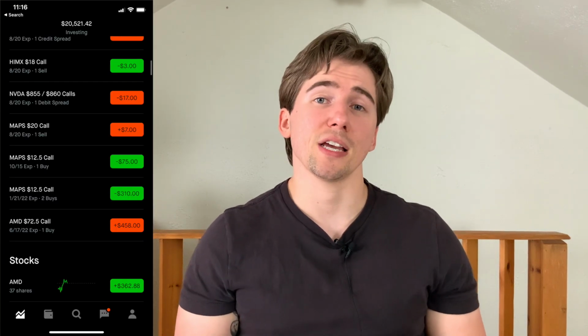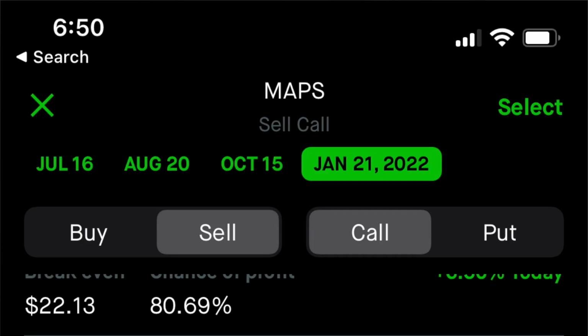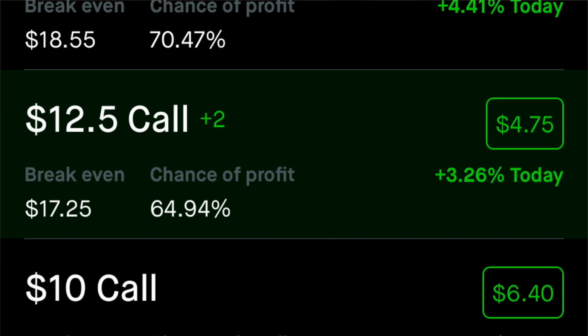I've got a pretty good example of this in my portfolio right now, with this 1250 MAPS leap expiring in January 2022. MAPS is a pretty underground stock with very little trading volume. My expiration date is set for January 2022, the latest expiration date possible on the MAPS option chain right now, and my strike price is a little over $3 in the money.